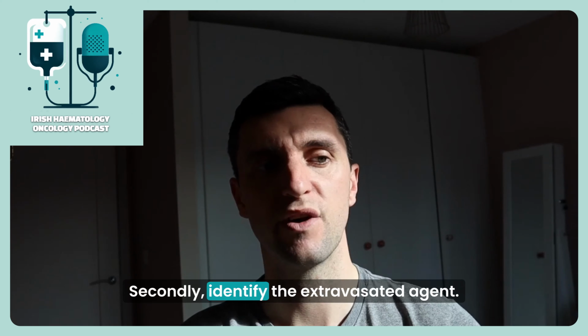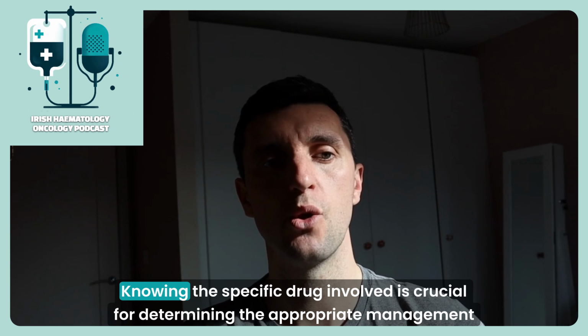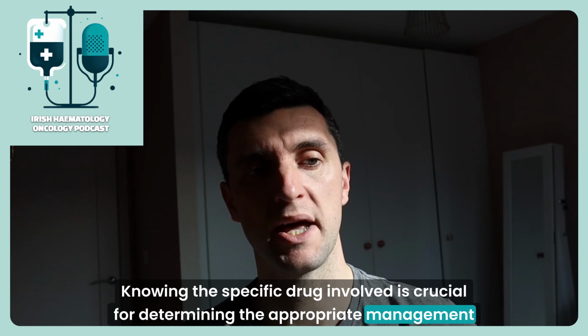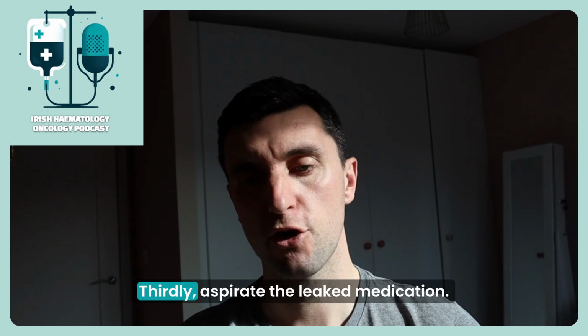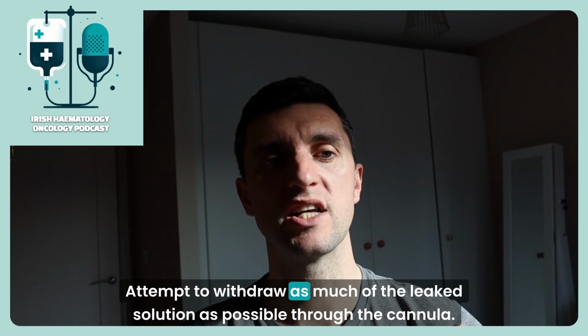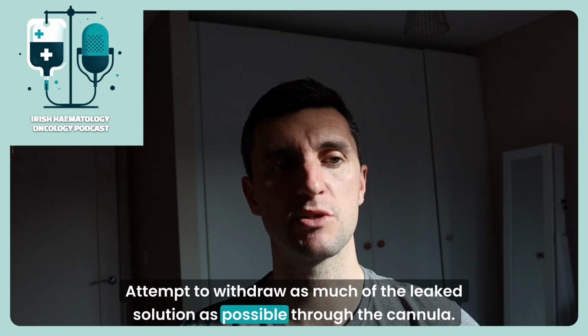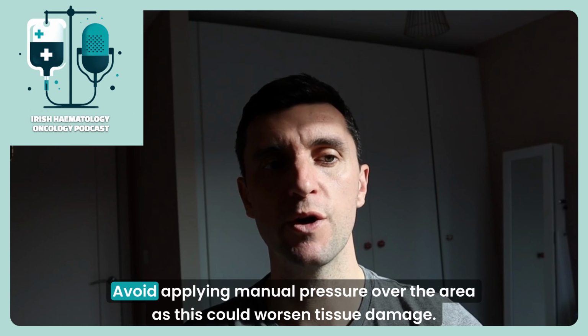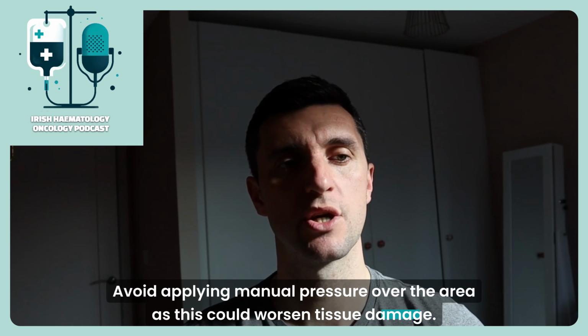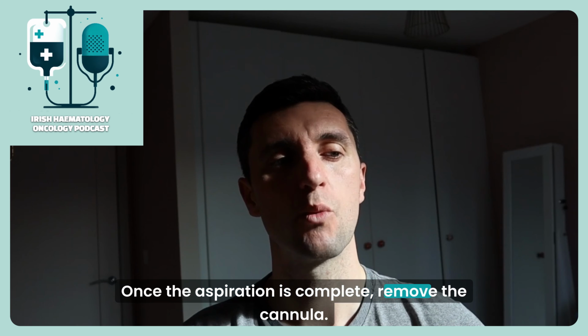Secondly, identify the extravasated agent. Knowing the specific drug involved is crucial for determining the appropriate management strategy. Thirdly, aspirate the leaked medication. Attempt to withdraw as much of the leaked solution as possible through the cannula. Avoid applying manual pressure over the area, as this could worsen tissue damage. Once the aspiration is complete, remove the cannula.